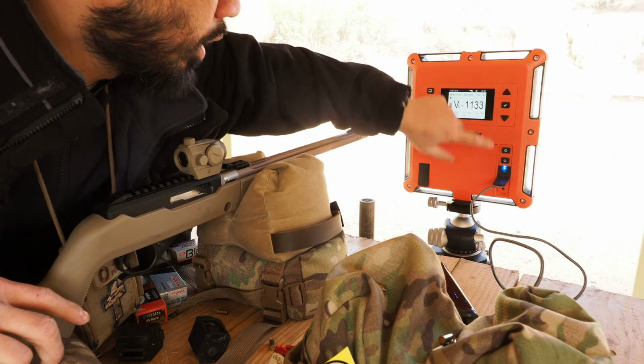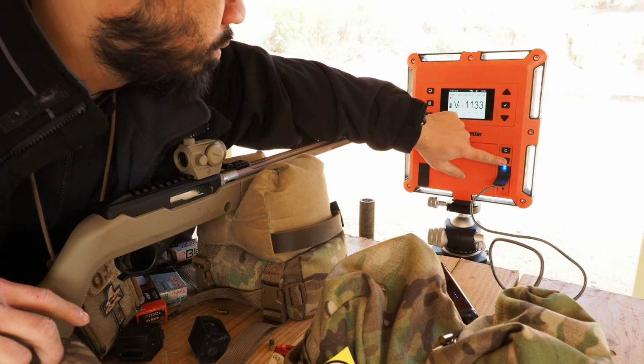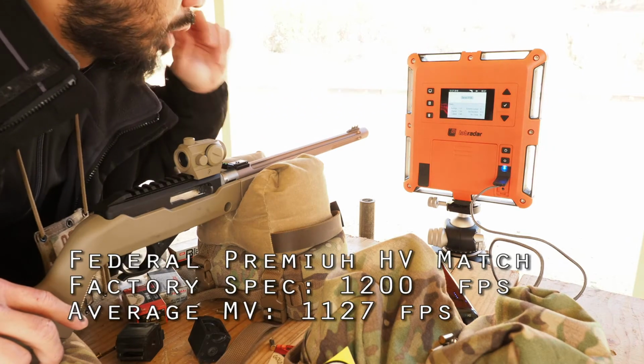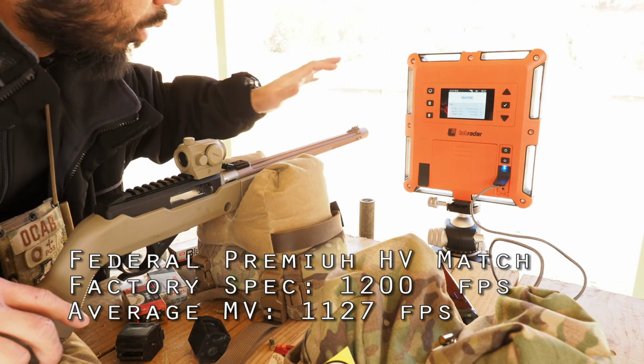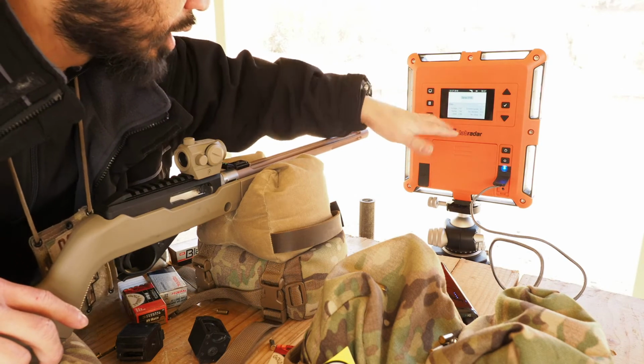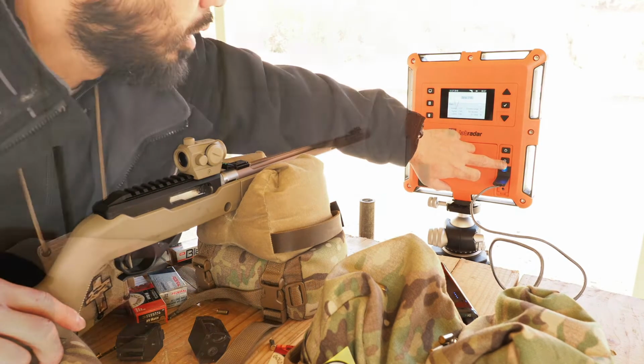So the Federal, I got 18 rounds, missed 2 rounds, but it's posting 1127 average with an advertised velocity of 1200. So we're shooting about 75, so 73 feet per second slower.